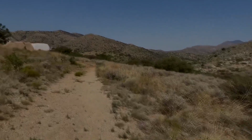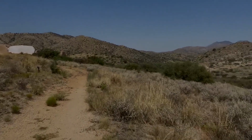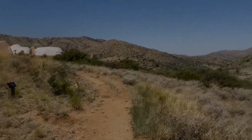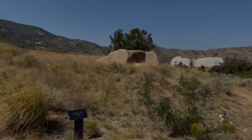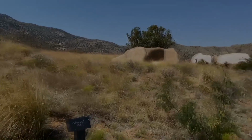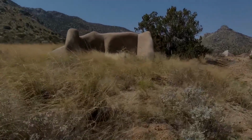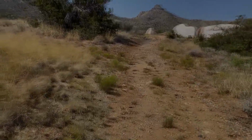Imagine living out here in the middle of nowhere in this heat and cold, the summer and the winter, and everywhere you went you had to go up and down these little hills. Wow. Sign right there says Old Hospital, 1868. Huh.